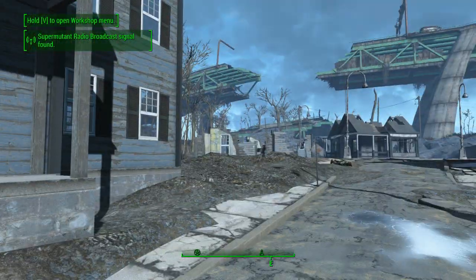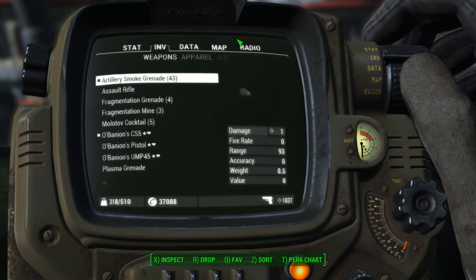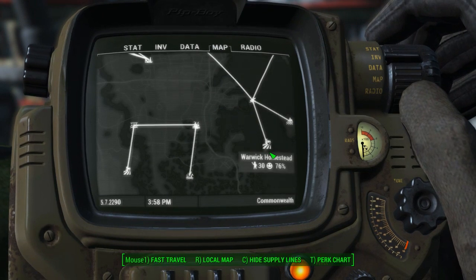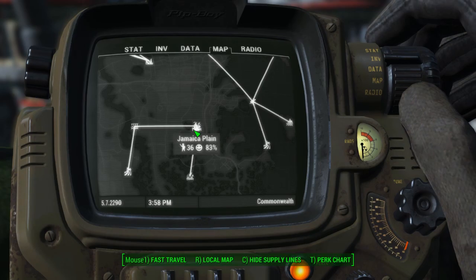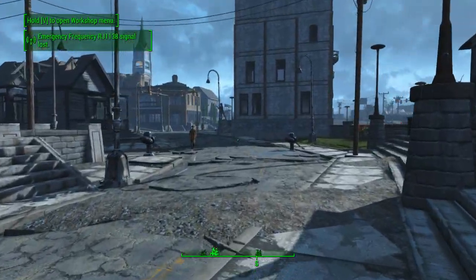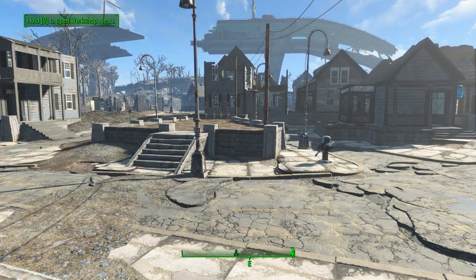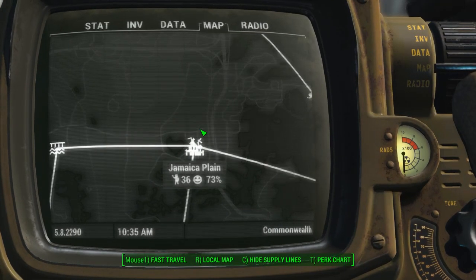I'm still kind of concerned about this supply line because I don't think either settlement has actually dropped a supply. I'm pretty sure there were still only 30 settlers there, and we've obviously gained one over here. So I don't know what's happened to that supply line in between, but we've lost it, which is a pain. Let me sort that out. I'll be back with you in a moment. Okay, we got it sorted. Don't know what that was about, but we now have it sorted.